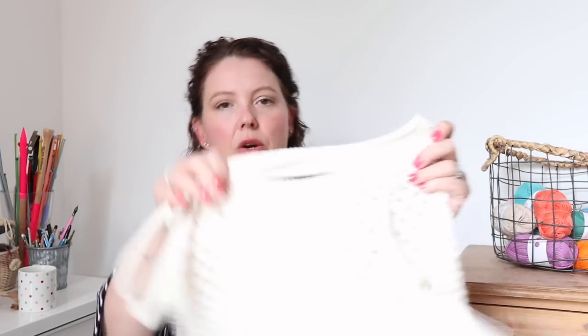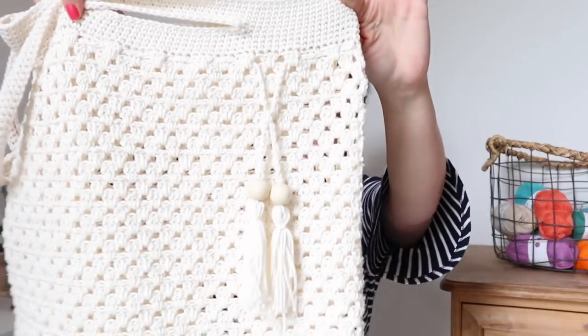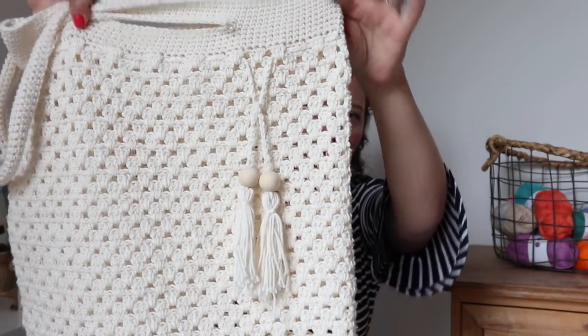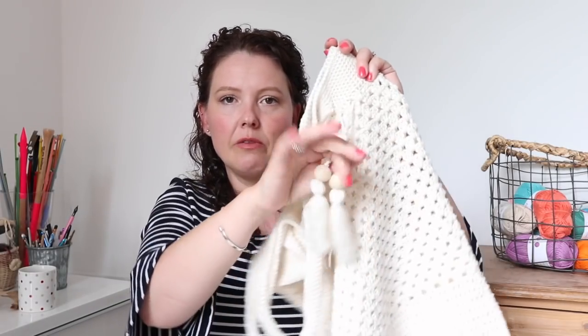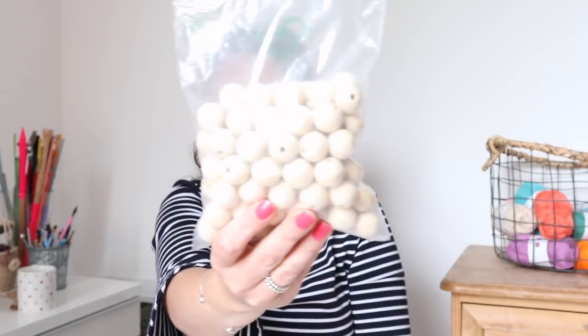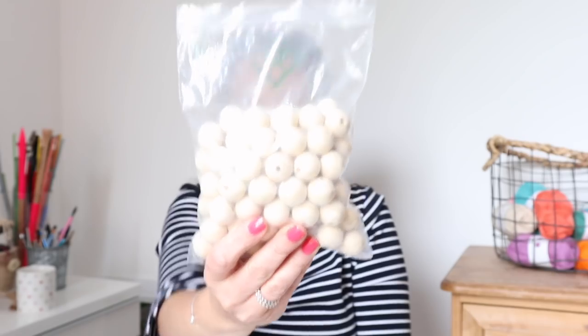The other thing I did was I added a little tassel detail, and that's just chained and then woven in and out, and I've used the same beads that I used for the Boho Bunting from Molly Makes. I think they're 20mm beads. I've got this massive bag from Amazon, and they're really lovely actually.